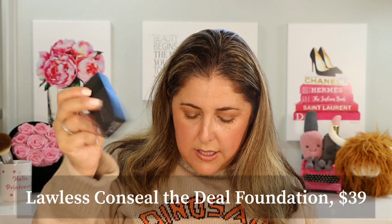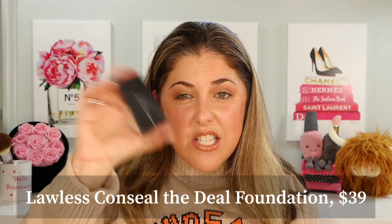Do you wear high coverage foundation? If you do, you would probably like this Lawless Conceal the Deal. 28 shades, $39. It applies like a serum foundation, but is really full coverage. And yes, it does fit my criteria of having been released in the past few months as a holiday release. So it's a really, really good one if you want to try it. If you want to see me demonstrate it and look at the shade I got and all that stuff, I will, of course, put the video below. That's the Lawless Conceal the Deal, $39.